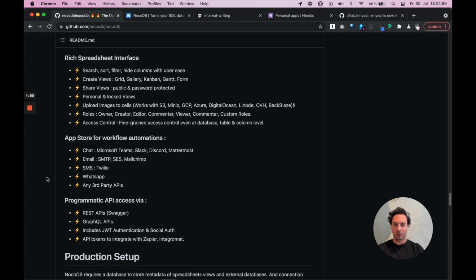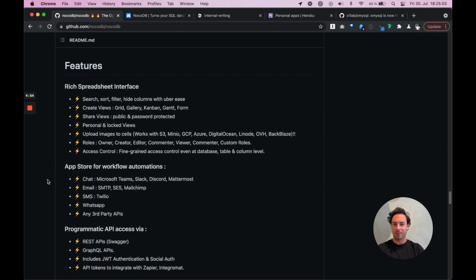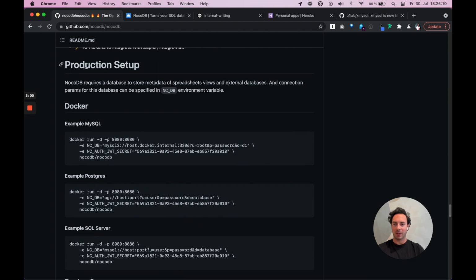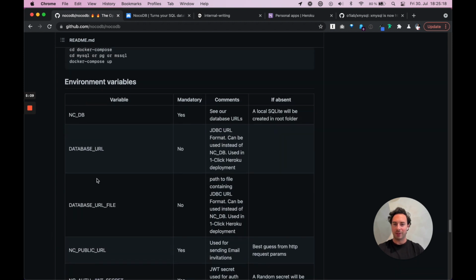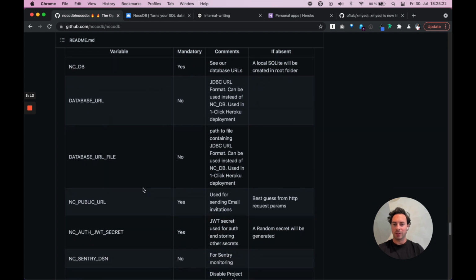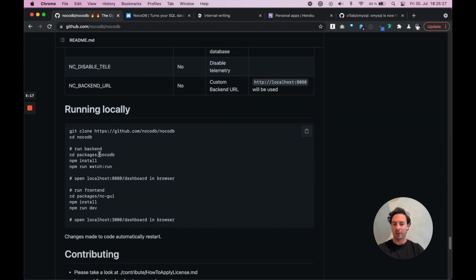Because you want to make it better, there's loads of features here. Everyone that used Airtable before kind of knows what to expect. They've got a really nice production setup here as well. Again, everything in Docker and using Docker Compose here. They've got a description of the environment variables, and they've also got a description of how to run it locally.